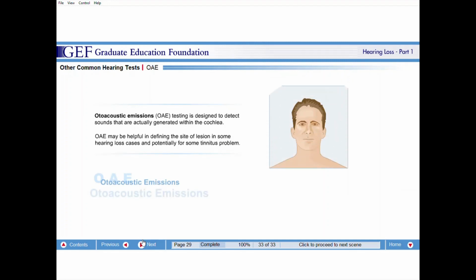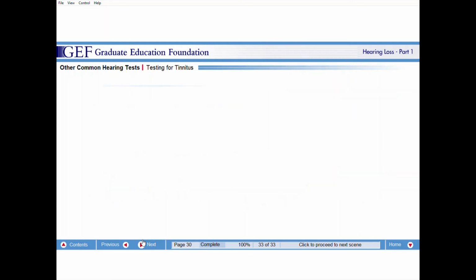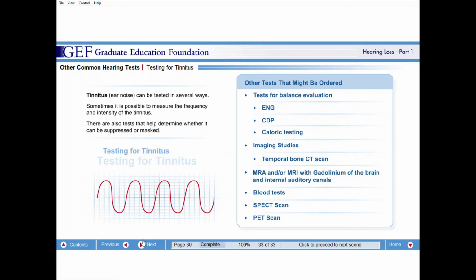Otoacoustic emissions, OAE testing, is designed to detect sounds that are actually generated within the cochlea. OAE may be helpful in defining the site of lesion in some hearing loss cases, and potentially for some tinnitus problem. Tinnitus, ear noise, can be tested in several ways. Sometimes it is possible to measure the frequency and intensity of the tinnitus. There are also tests that help determine whether it can be suppressed or masked.